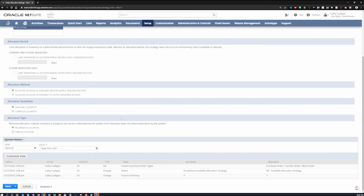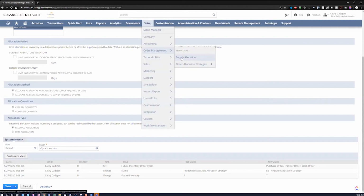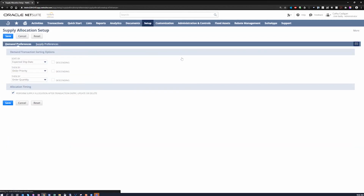Next, we'll actually take a look at performing a supply allocation calculation. But before we do that, I want to point out a setting that will have a great effect on how your allocations work. If I navigate to Setup, Order Management, and Supply Allocation Setup, you'll actually have an option to set up your allocation timing, as you can see here below.